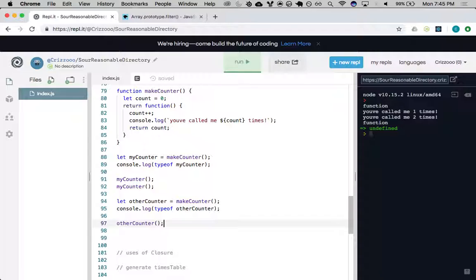I make a brand new function. I'm going to go do the same exact thing over here. I'm going to store all of the same thing. Except when we make that functional scope, it makes its own count, and it makes that count 0. And so now when I call other counter, what will we see come out on the screen? Exactly. These are two totally different functions that we generated out of here. They both have their own count, and they both know how to access their own data.